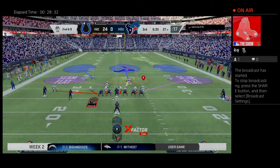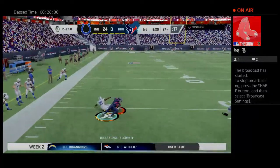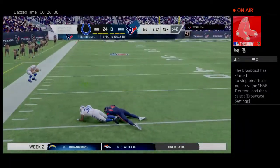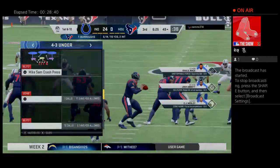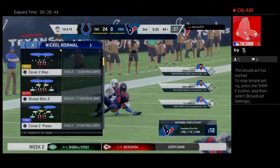94 is the mark. 94 is the mark. Here's 2nd and 8. They'll find Metcalf, and he'll be taken down, but not before they work it across midfield. 23 yards the pickup there.